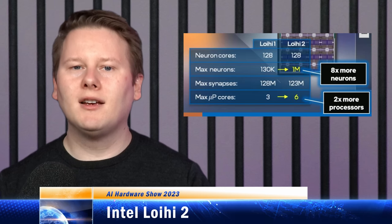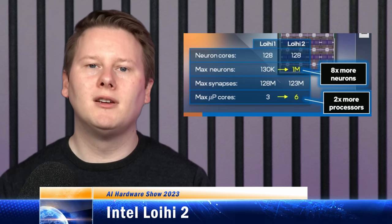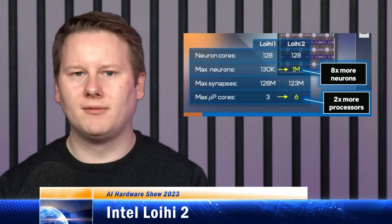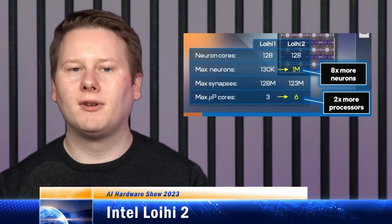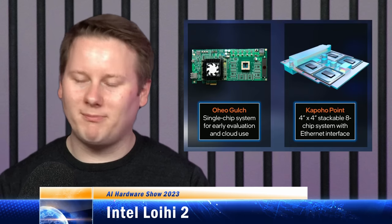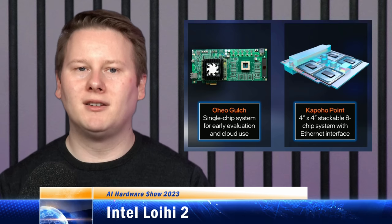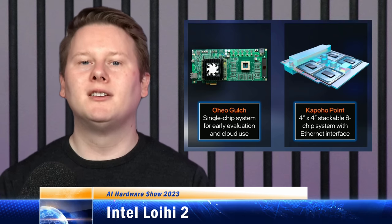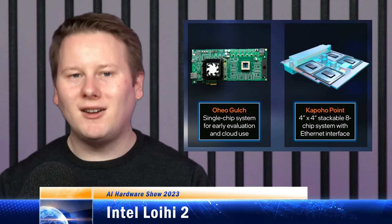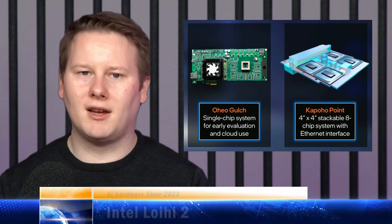This new chip has roughly the same number of synapses as the previous one, 120 million, but it has 1 million neurons, up to 8x over the first generation. It will be available for partners as Ohio Gulch, which is a one-chip PCIe card. There will also be Kapoho Point, which is an 8-chip dual-stacked board. Also built in are 6 x86 cores, so it's going to be interesting how those two work together.